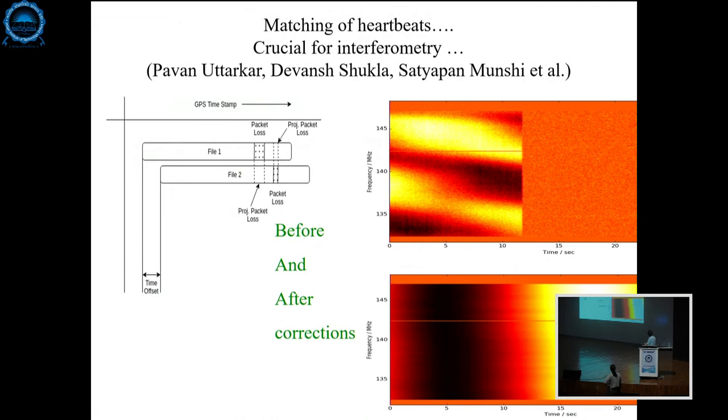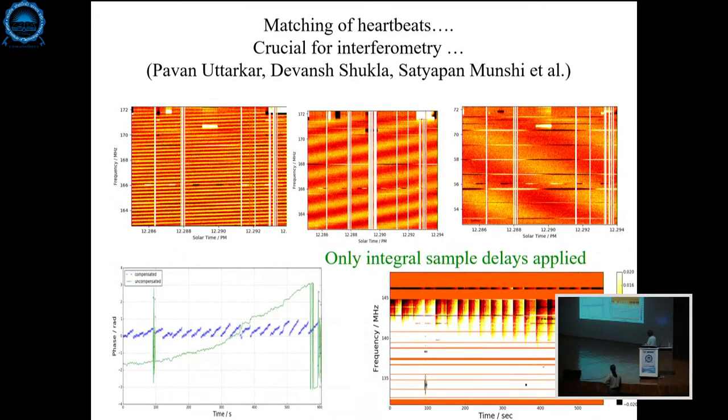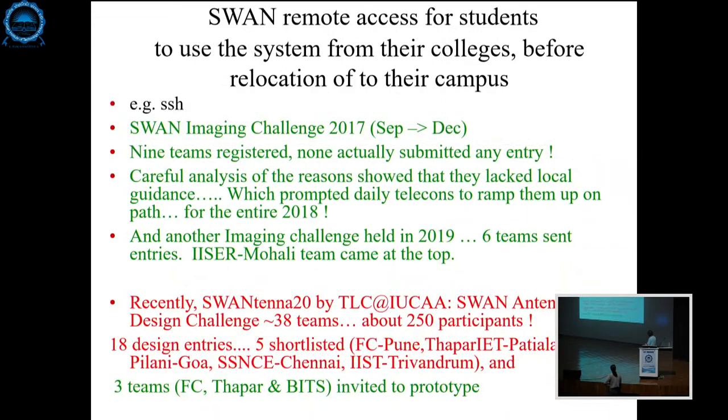This has been applied to the data, and various students have actually developed bits of software. This is how a typical scan of about 8 hours looks like in some part of our sky. And these are the fringes. After correction and fringe stopping, you can get back the stability in phase. All this is done by the students. I'm just showing them here.